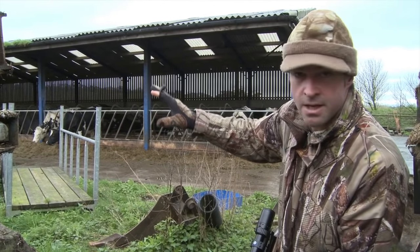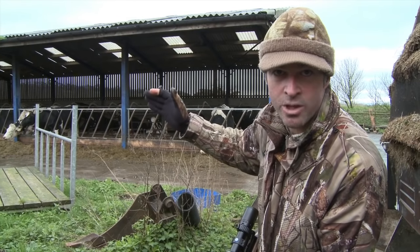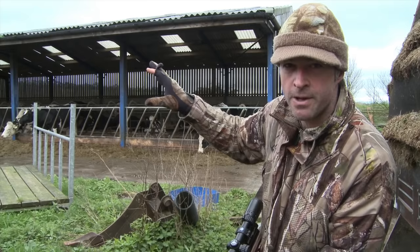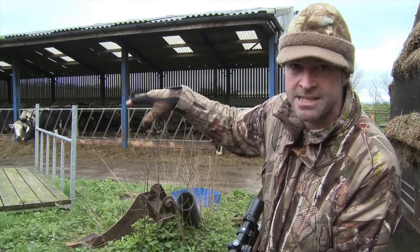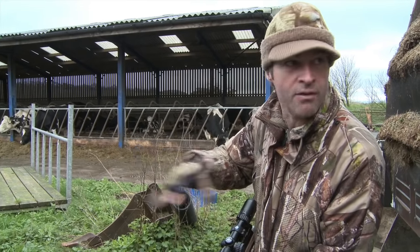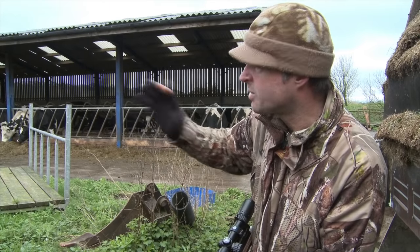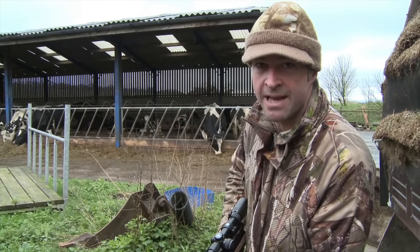Spooked a few birds from the trees at the end of this pen as I came around the corner then. Now, those trees seem to be quite a popular stopping off point for birds. They tend to stop and have a bit of a scan before they drop into the pens to feed. So what I'm going to do, settle in here for a while. I've got cover from a couple of old muck spreaders and some other machinery here, so I'm quite well concealed. I'm going to sit it out for a while and see if something else doesn't drop in.